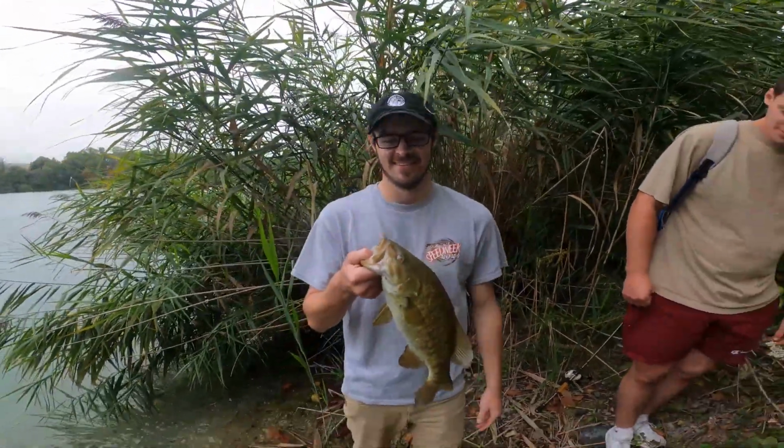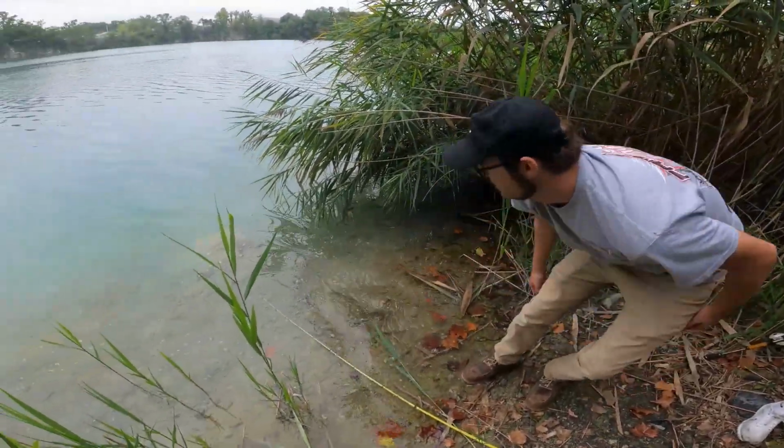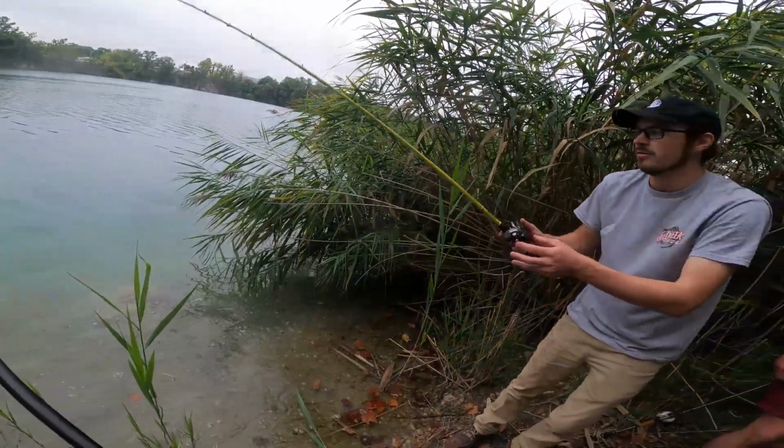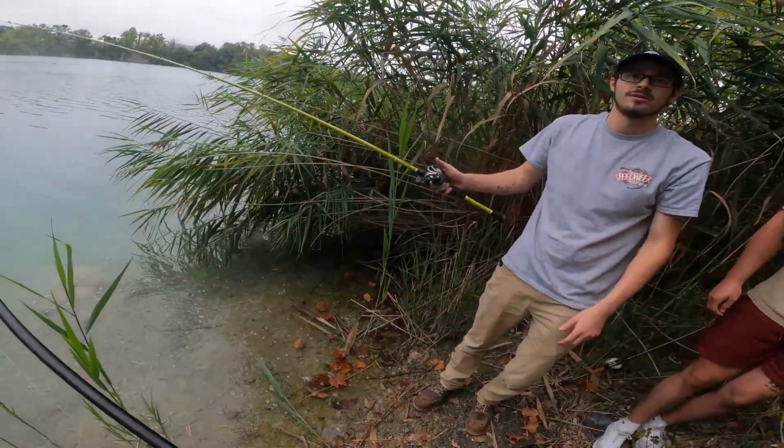Heck yeah, that's a nice one. Another dramatic finish for Tanner. When you first held him up there, that looked really big.